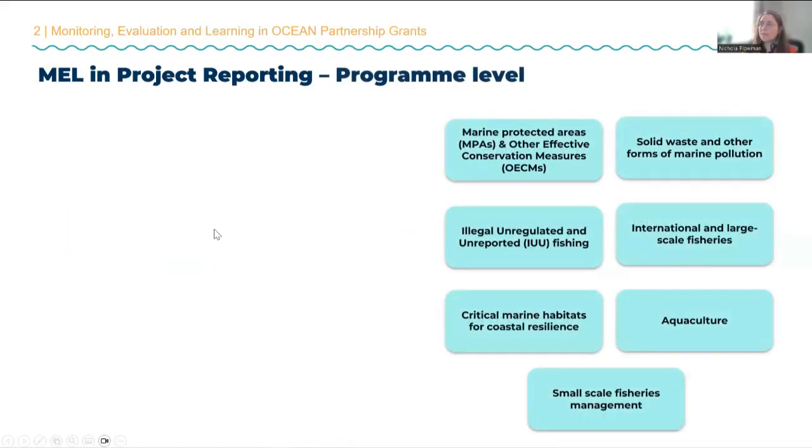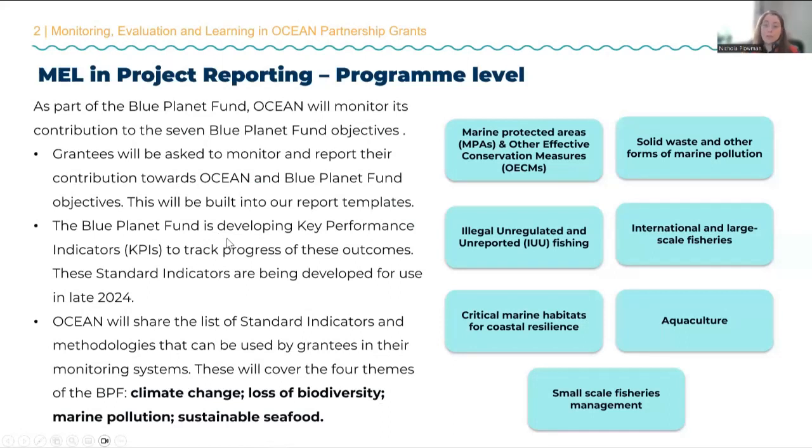At the program level, as you know, as Valentina mentioned, as part of the Blue Planet Fund, Ocean will monitor its contribution to Blue Planet Fund objectives. So grantees are going to be asked to monitor and report their contribution towards Ocean and Blue Planet Fund objectives, and this will be built into our report templates.